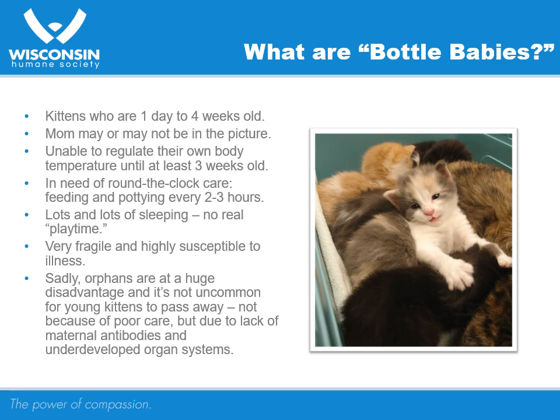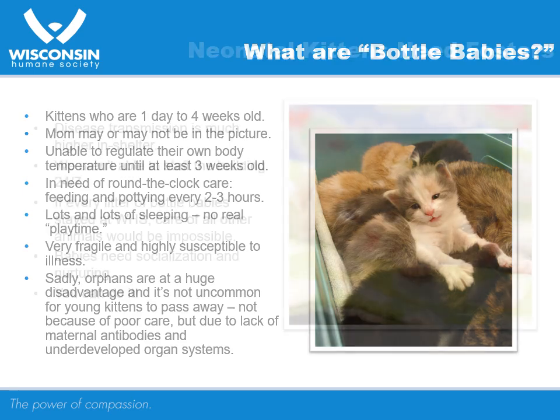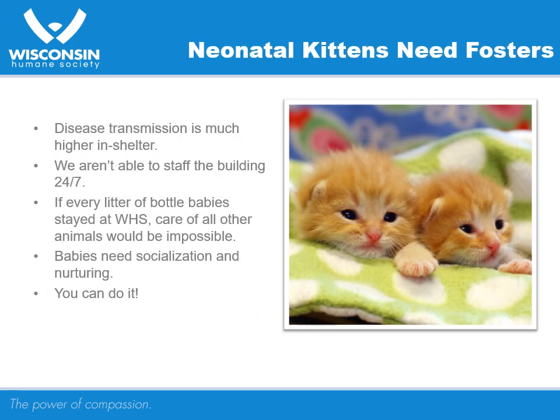Sadly, orphans are at a huge disadvantage, and it's not uncommon for young kittens to pass away. Not because of poor care, but due to lack of maternal antibodies and underdeveloped organ systems. Neonatal kittens need fosters. Disease transmission is much higher in the shelter, and we're not able to staff the building 24/7. If every litter of bottle babies stayed at WHS, care of all the other animals would be impossible. Plus, babies need socialization and nurturing, and you can do it.